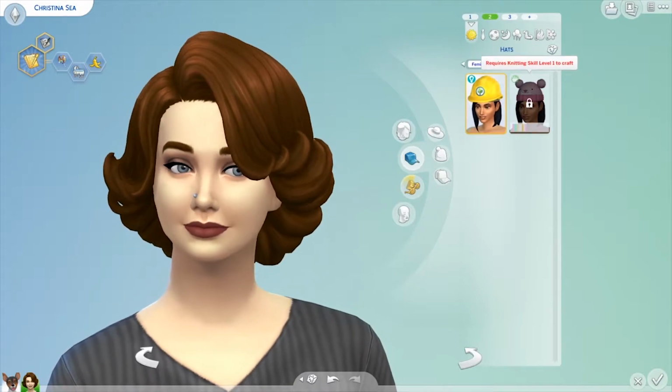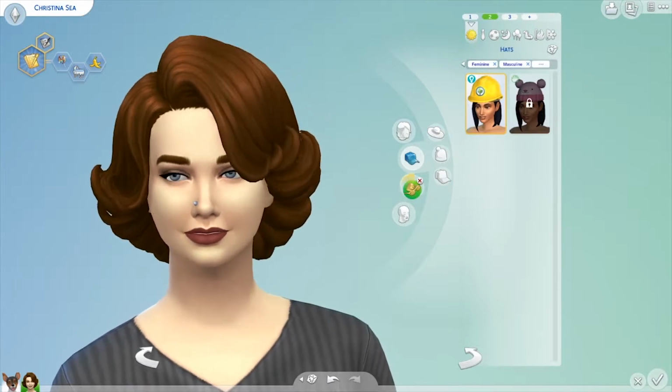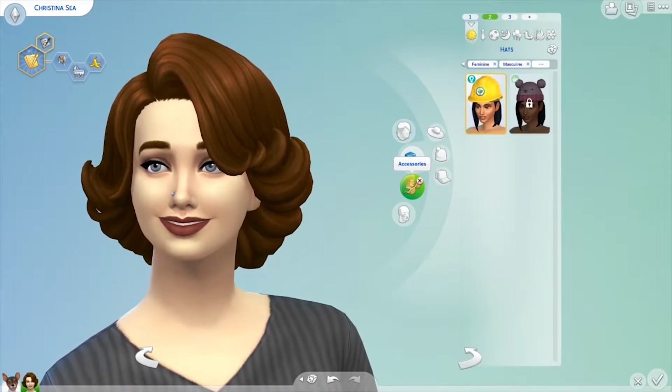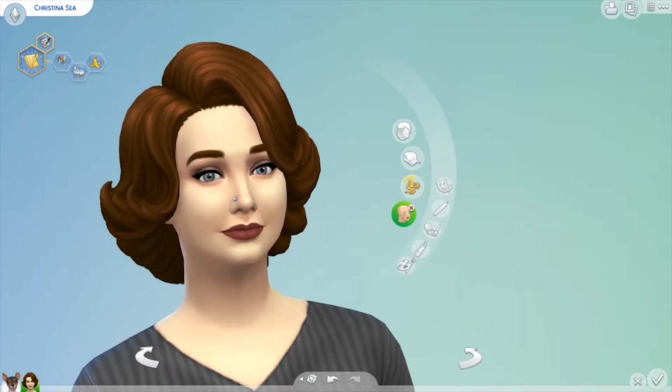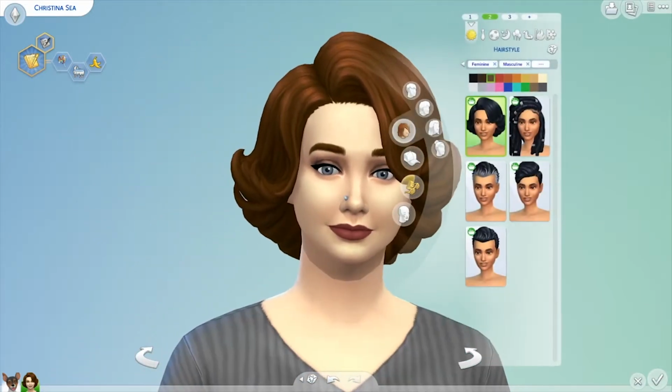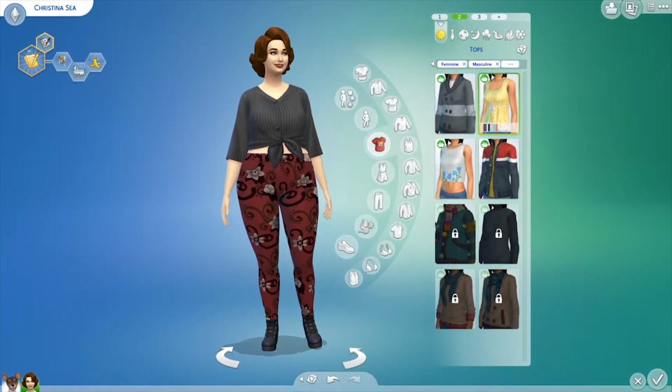So the only thing that is in there is a hat, but I have to be skill on, so we'll come back to that when I get her skills up higher. No accessories, and of course, as you would think, no makeup. Let's jump on over to the clothing.